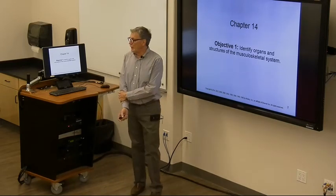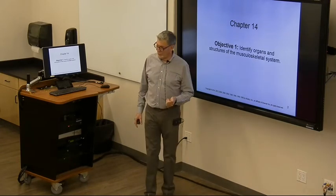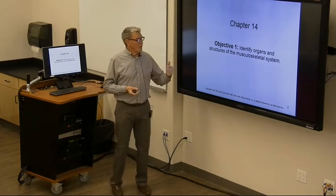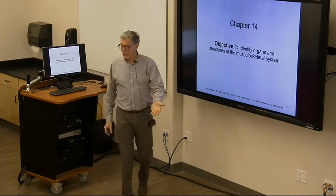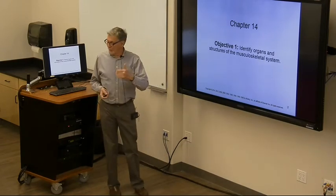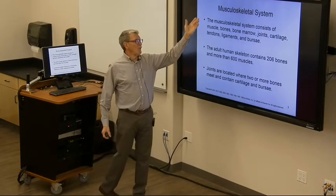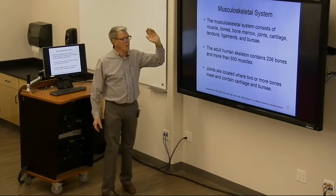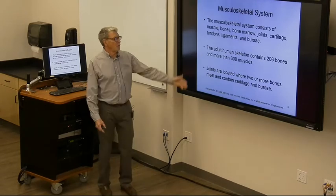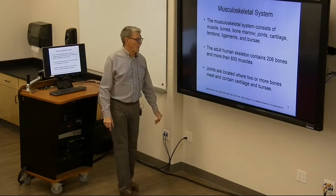And, of course, in A&P 1, you memorize every bone, every muscle, the attachments, and all the articulations of the joints and all that. But here we're just going to go over some fairly general ones, not in that kind of detail, but that way we'll be able to give them their scientific terms, their medical terms. Muscle, bones, bone marrow, joints, cartilage, tendons, ligaments, and bursa. These are your parts. 206 bones, 600 muscles. It's a lot of stuff to memorize in A&P 1, but it usually turns out quite well.